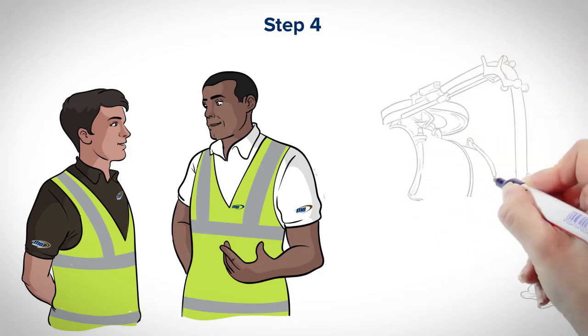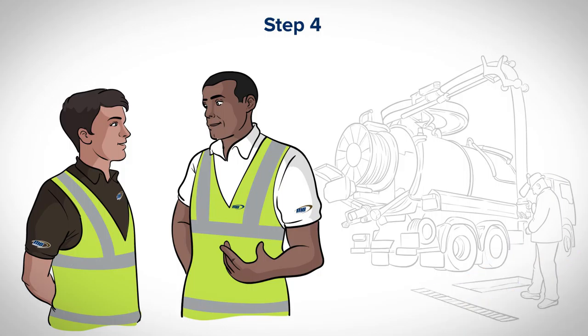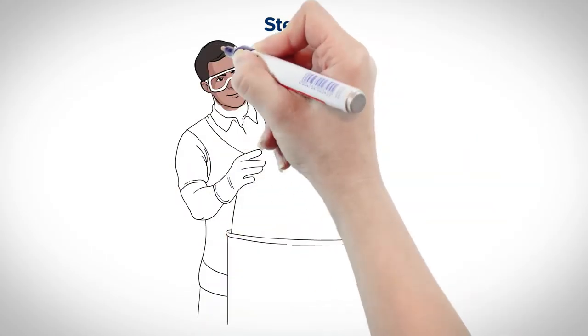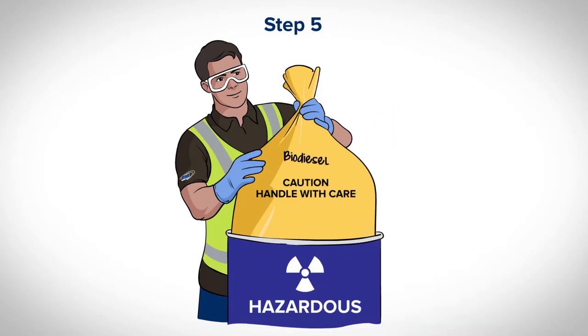If the spillage has entered the drainage system or an area of land that is not sealed, specialist external contractors may be required. Contain and seal the waste and contaminated absorbents inside the yellow hazardous waste bag. Mark the bag with contamination properties and store in a sealed waste container.